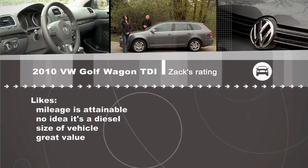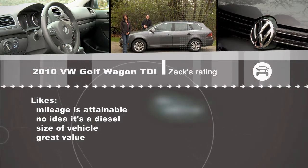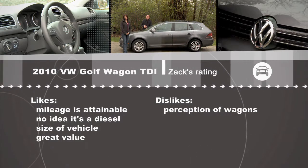And the only downside is nothing against this Golf Wagon. It's against wagons in general. The public really have this perception that it's not cool to drive a wagon. You go to Europe, 50% of all the vehicles over there are diesels, and the vast majority of utility vehicles are not crossovers or SUVs. They're what they call estate or touring cars. We call them station wagons. I like them. What do you think?